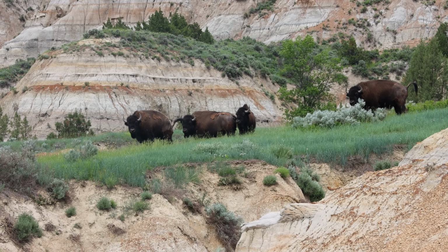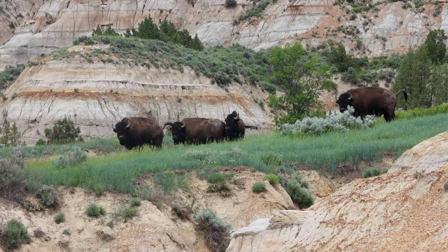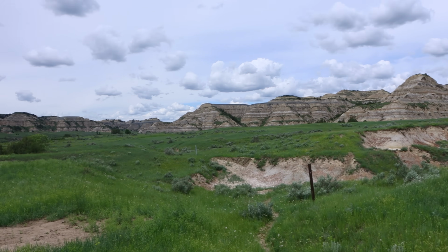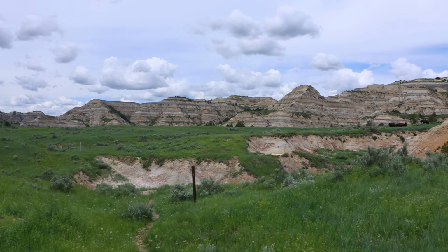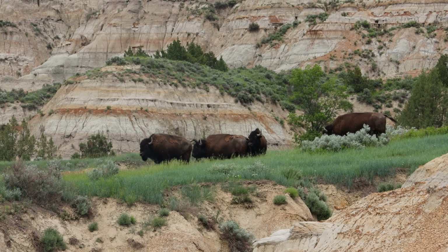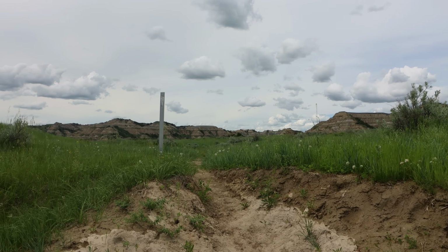And here are those bison after leaving the ridge top up there. They're not quite in my way. Luckily, I'm going off to the left here, but I'm gonna have to keep an eye on them to make sure I don't get in their way. I just spooked one right in front of me.